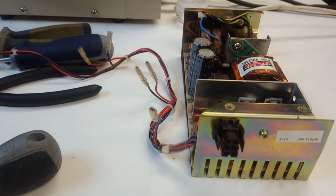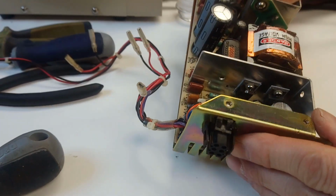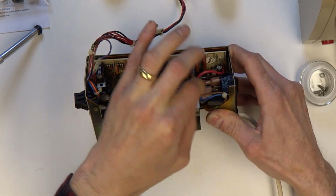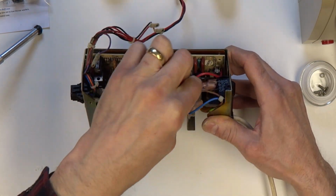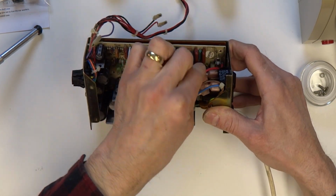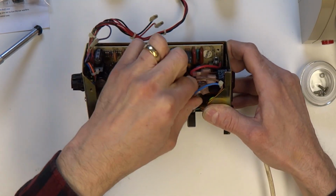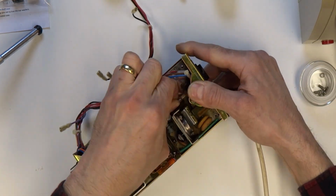Before you move on to the main switch, it's advisable to take a photograph of it so you can see which way the wires go around. Sometimes they can vary in colour depending on your power supply. Gently wiggle off the spade connectors. If you do find any of these quite tight, you can use a pair of long nose pliers to gently pull them off. Hold on to the rubber spade housing, and try not to crush your cable while you're doing this. It can be quite tight.